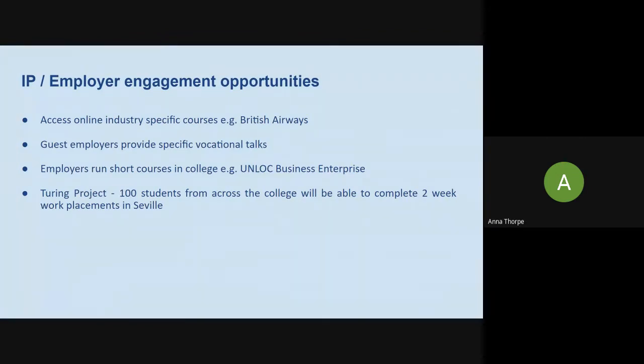So the last placement opportunity that I want to mention today is a very exciting and new one, and that is this academic year. We are able to offer 100 students across college to complete a 2-week work placement in Seville. So that is looking to start in February, and hopefully it is going to be a very exciting and new opportunity.